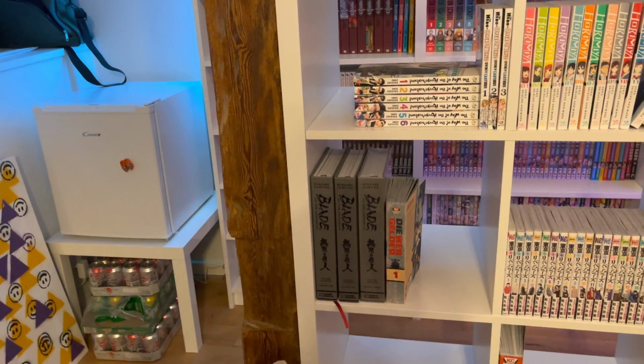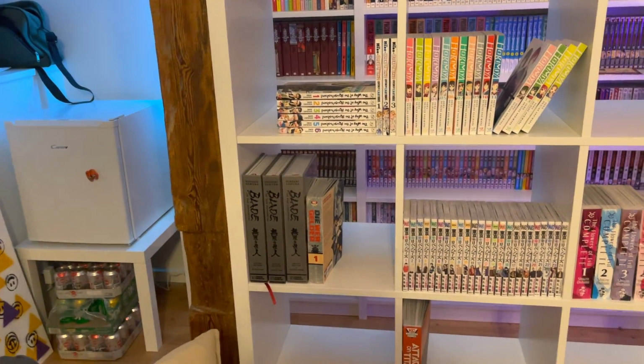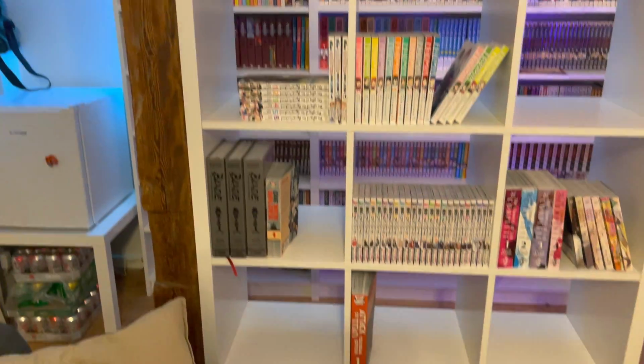Blade of the Immortal, deluxe editions. Don't like the paperbacks. I went for this, even though I prefer not to get hardbacks if I can, but I just don't really like the too chunky paperbacks.